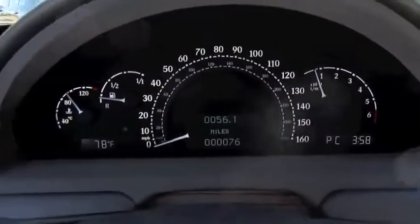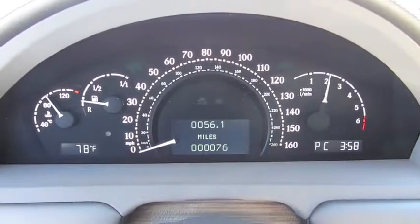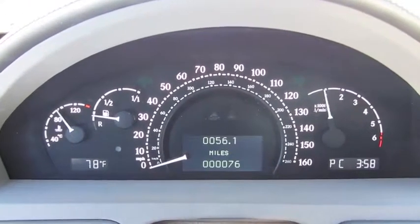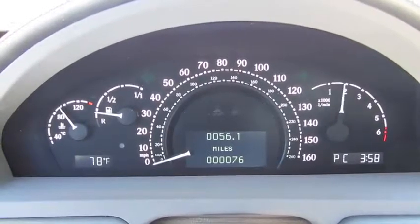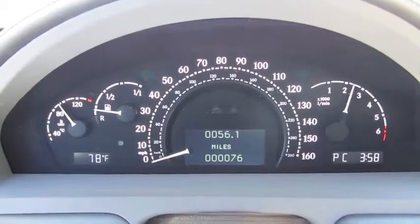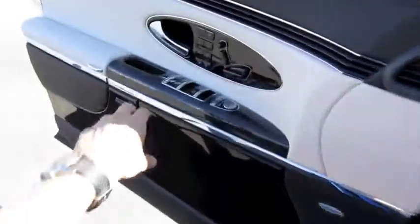And let's go ahead and see how she sounds. Does have a rev limiter around 3,000 RPM. And let's go and shut her up.